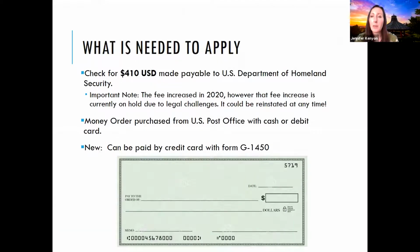You also need the application fee, which is currently 410 US dollars. That would be a check or money order made out to the US Department of Homeland Security. There is a very important note about this. The fee actually increased pretty significantly to $550 last year. However, that was actually challenged by a state federal court. And so at the moment it's on hold.